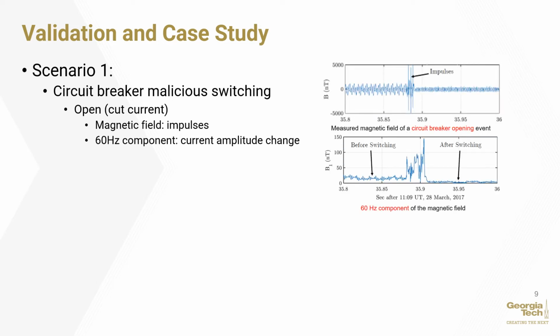The figure shows the H-field waveform on the top and the 60 Hz component on the bottom, before and after an opening event. The impulses indicate that the circuit breaker is open. You could see 3 peaks in the top figure, which are probably caused by the 3 phases of the current. In the bottom figure, the decrease of the 60 Hz component after switching can be clearly observed, and this is in line with what we expected.